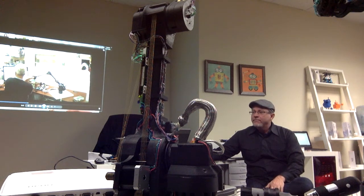Just flip them upside down. Put in a little bit bigger motors, tweak your algorithms, and you've got it. Or just put in better harmonic drives. Higher doing 201 or something.